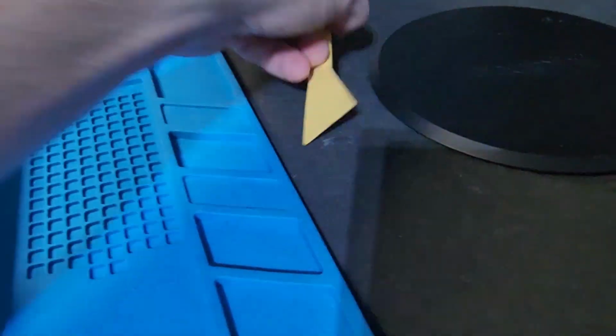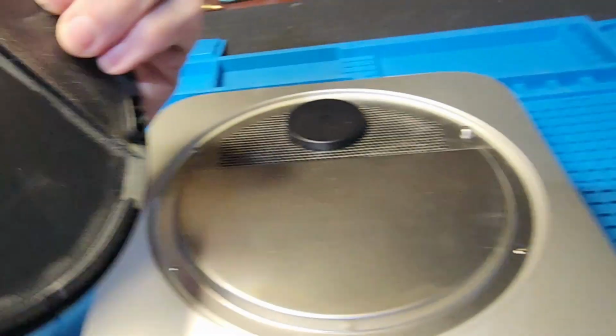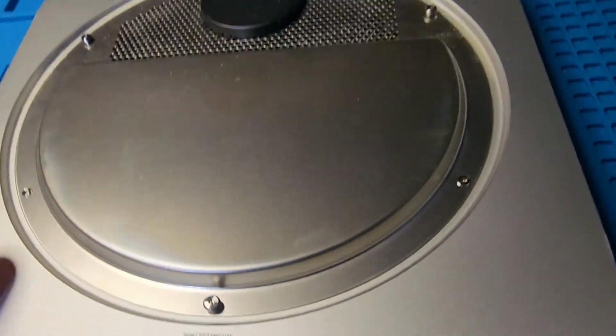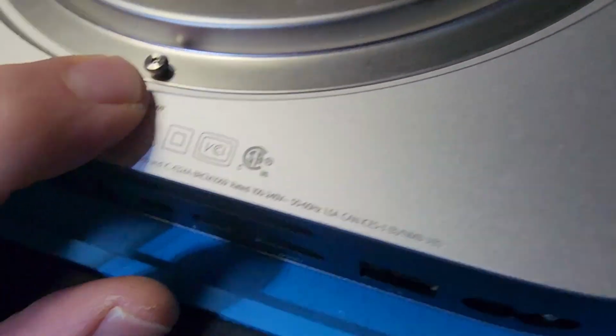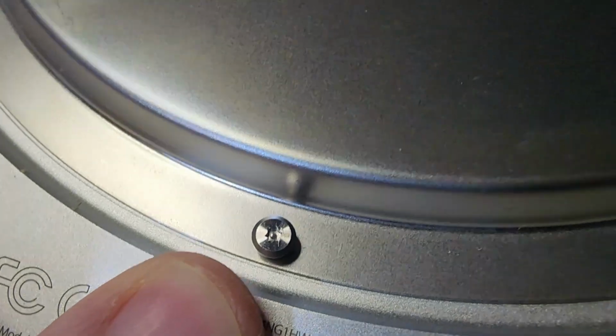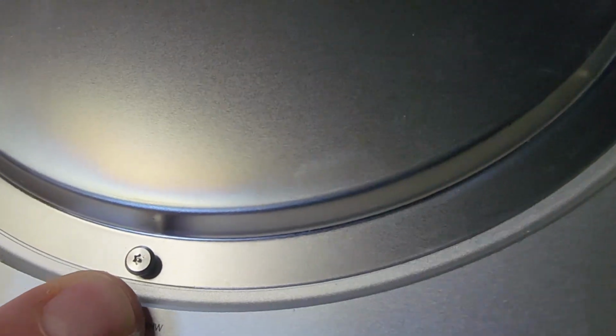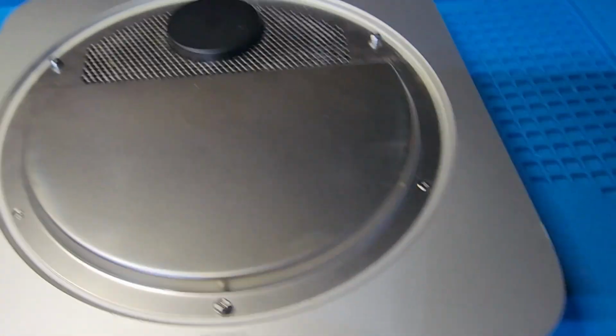The only thing we had to do is use a little tool to pop this off. These things were just held in. There's nothing really to do, but we have a couple of these little star screws. Hopefully I've got that kind of tool. Yeah, they're little security tools, but I've got all that kind of stuff. So let's remove this plate and see what we can do after that.